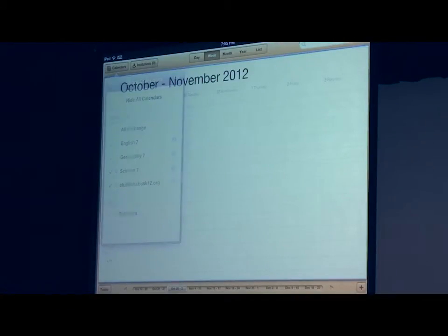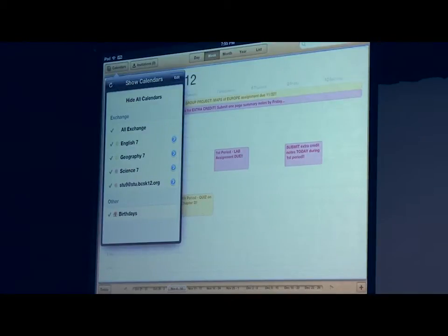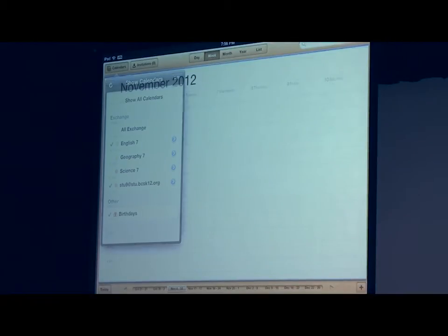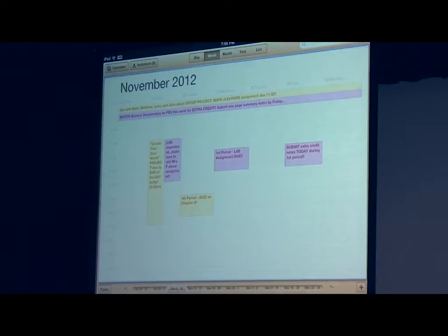And the English class shows up, or any of the ones that you do or do not want. So for example, I can take these off. Nothing's showing up right now, so it's blank. And I say, I only want to see what's in English. And so they can click on English and just have that show up as well. Or geography or science, depending upon the week.